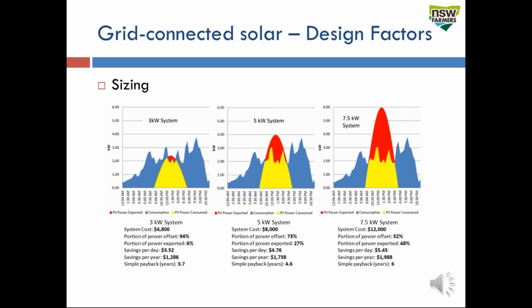Here are some examples to show you how important system size can be in your payback and the return you're going to get on the system. In this example, you can see that the smaller system to the left is achieving a better payback, 3.7 years. The red in these graphs is the proportion of power exported from the system. Because relatively low prices are paid for power, you don't get that great a return on the power that's exported. The system on the far right is the largest one. There's more electricity being exported, but the payback period is considerably longer, 6 years.